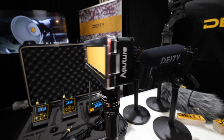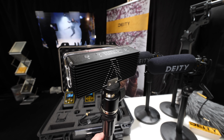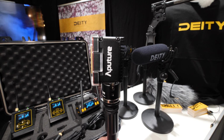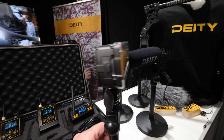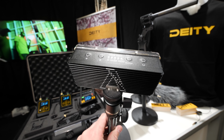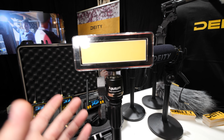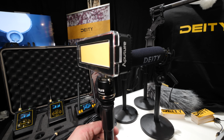Here we have the new Aputure MW, and this LED light is waterproof. I think you can go up to 10 meters underwater, and it is bicolor and dimmable and internal battery and light effects. So this is a really awesome on-camera light or effect light, or you can do really amazing things with this light.